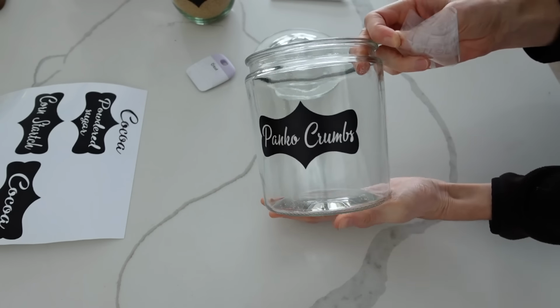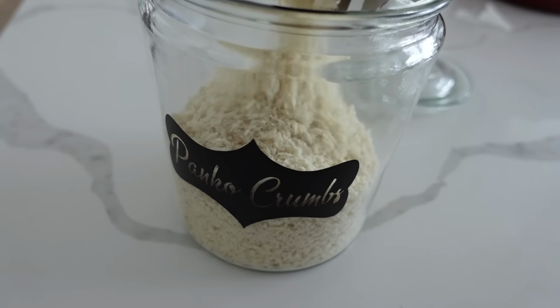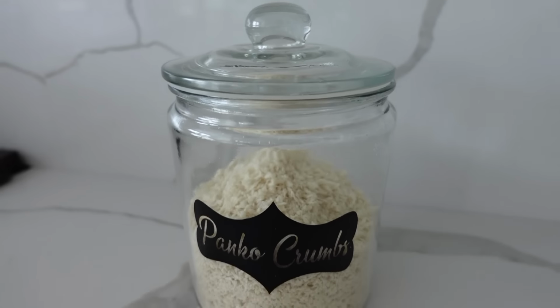What type of labels do you prefer for your pantry and different organizers in your house? Do you like the letters cut out, or you just prefer letters themselves?